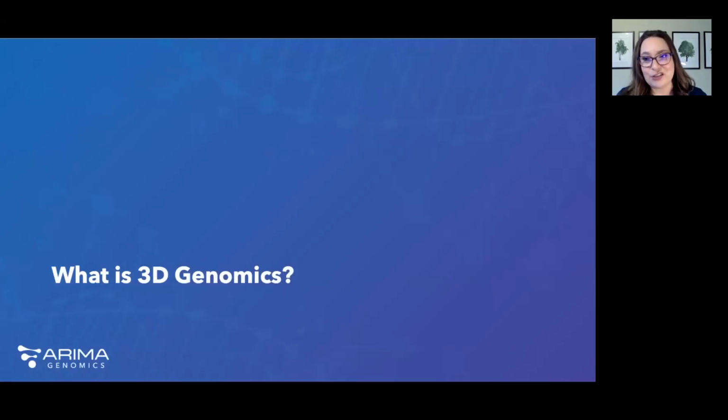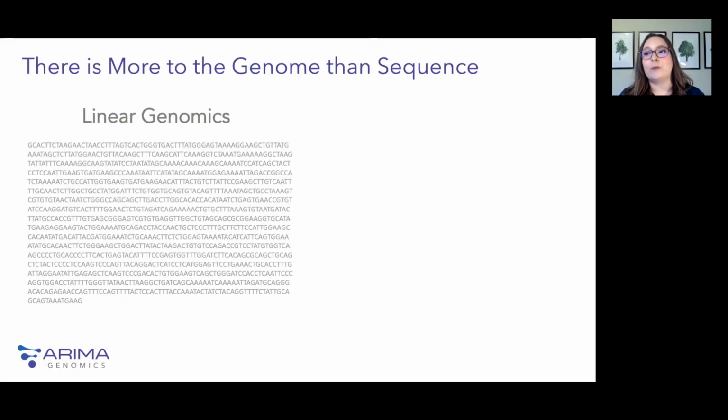So what is 3D genomics? Well, let's start out with what we're all familiar with, which is linear genomics. This is the process of sequencing the genome to figure out the order of each and every one of the 3 billion base pairs in, say, the human genome, ideally in one long straight line. But of course, there's actually far more complexity to the genome than can be captured in this very simplified linear paradigm.